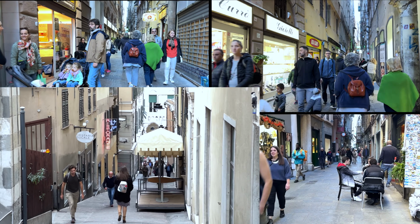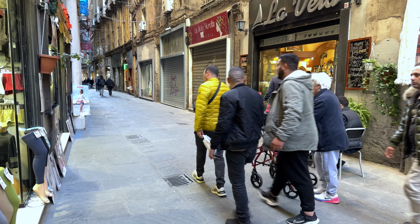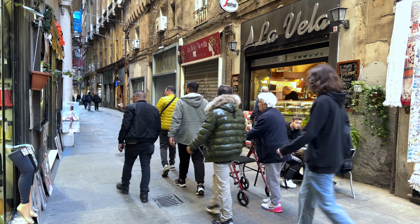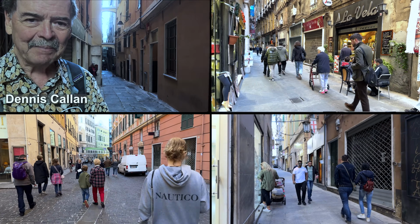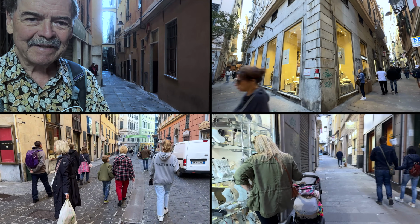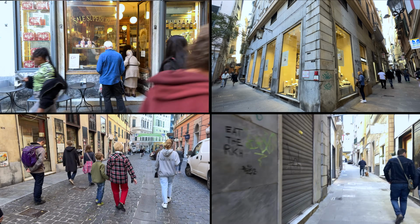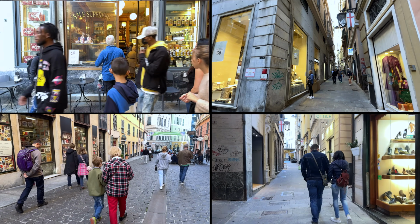Genoa has an amazing number of these little side alleys. They go around and up and down. Some of them are very quiet, like this one. Others are lined with shops and filled with people walking around. It's got so much character, you could easily spend days in the maze of alleys of Genoa.